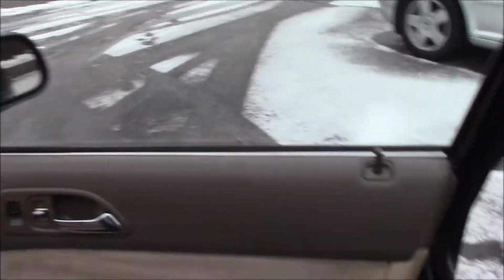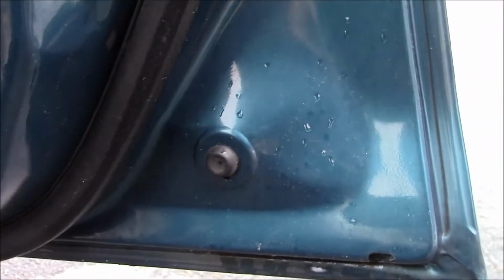All right, here's the dashboard from this side. Here's the door panel. All right, let's do the door jamb, which is this part. You know, I always do this to check for rust, etc. Now we'll do the door frame. And the important part, obviously, is right down here. If you're gonna have rust, it's gonna show up in this area usually first.